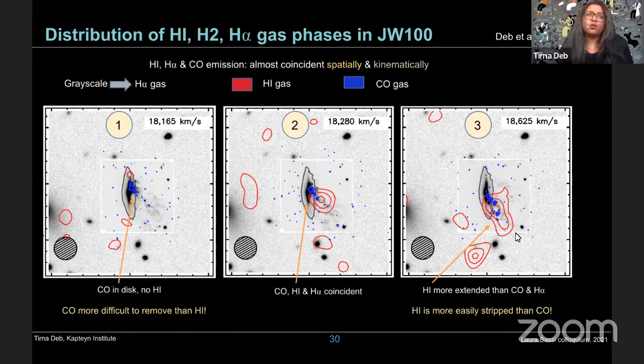So there is some kind of anti-correlation between H1 and H2. That means wherever there is H1, sometimes there is no H2, and vice versa. So one of the reasons can be that H1 gas is more easily stripped than H2 gas. But the other reason can be that there is in situ H2 formation happening in the tails of these jellyfish galaxies from H1. So there is one hypothesis that the magnetic field is draping the cold H1 gas in the tails of these jellyfish galaxies, and that's how it is preventing the thermal conduction or any kind of turbulence from the ICM. That's how the cold gas is forming H2 in these tails in situ.